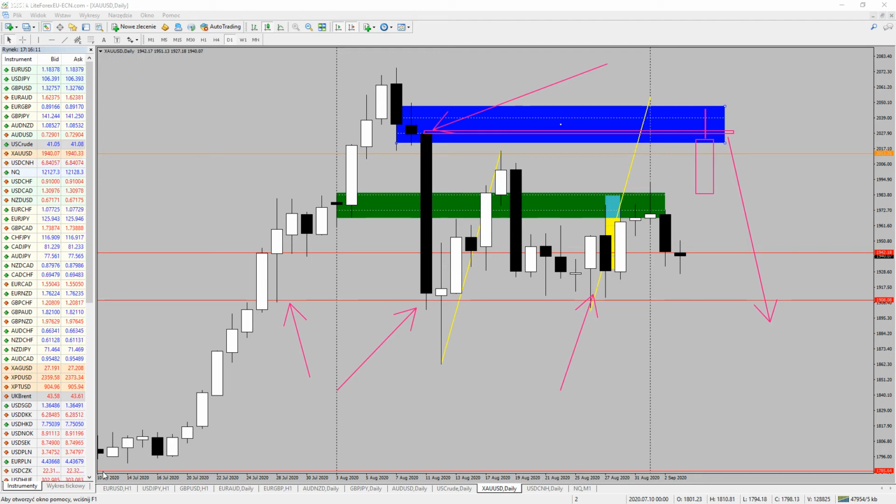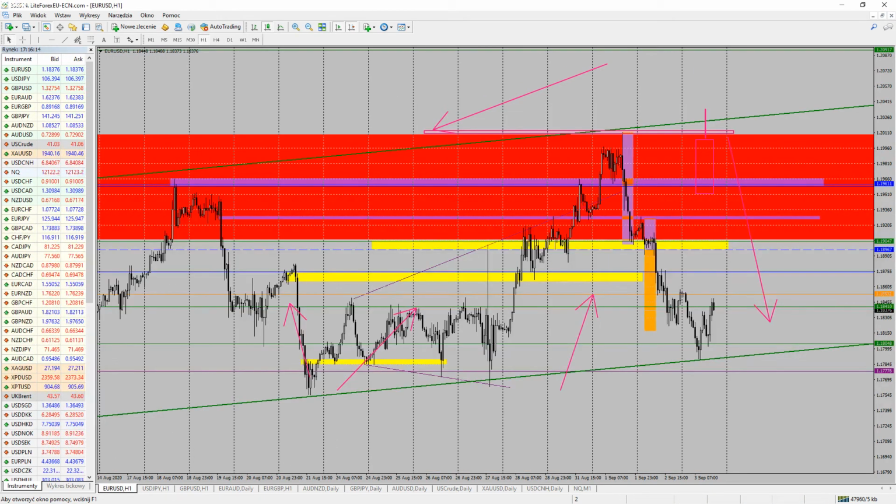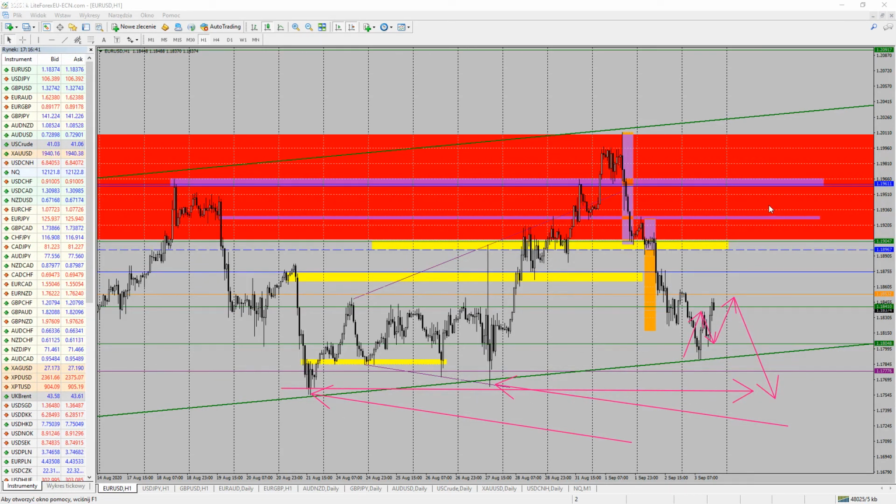Briefly, let's check what we have when it comes to the majors. Euro dollar trying to hold the levels we discussed during our previous update, right? The market didn't quite get the stops below 117.60. We didn't get there yet, all right? But maybe 1 to 1 and eventually a move to the downside, right?